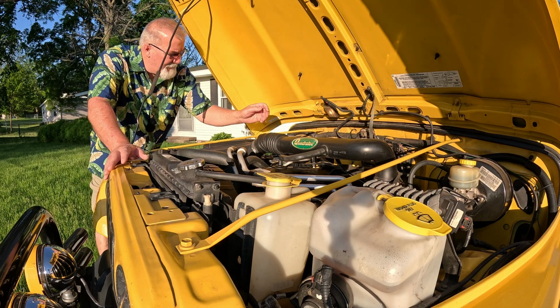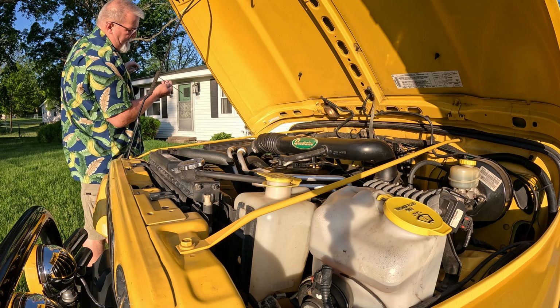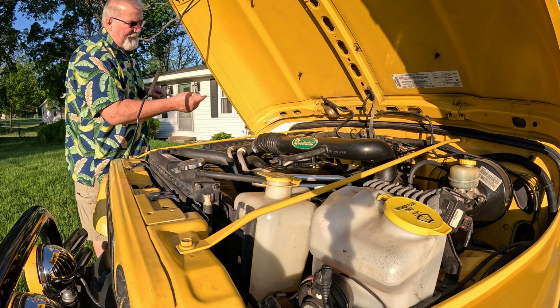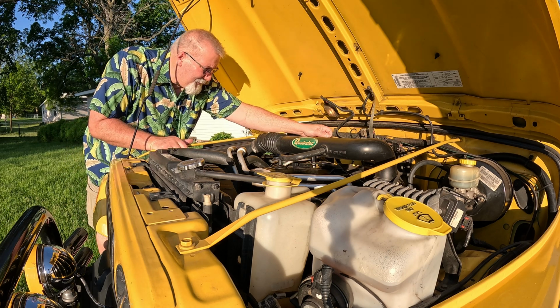Quadratech. I don't know what that means. First thing in the morning, cold, still full. It definitely is a little dirtier. I can actually see it on the dipstick, but it's still a hair, just a line above the dot. That's perfect. That is perfect.